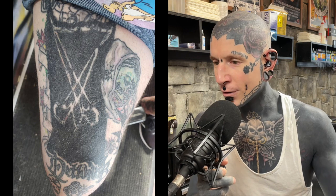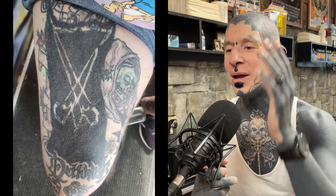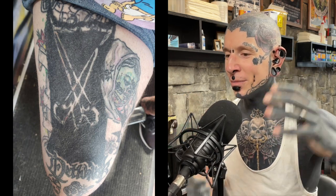Well, a blackout, and it's a Lucifer sigil, I think. I have no idea. I believe it's a Lucifer sigil. I'm not exactly sure. Someone can correct me if I'm wrong. What I'm amazed with is how big it is. It looks like it could be a small sticker, but then you're like, no, this is sizable. So you've taken up a lot of space with this guy.